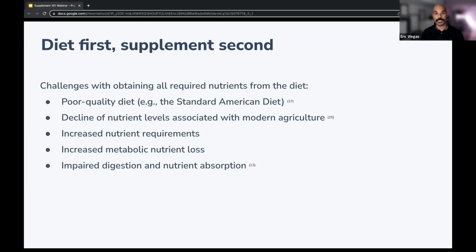Even people who are on vegan and vegetarian diets, keto diets, without the proper navigation, you can run into some nutritional issues. Also, there's been a decline of nutrient levels associated with modern agriculture in our soils. A good example here is magnesium. Magnesium is a very important mineral that's associated with many biochemical pathways in the body, and most notably metabolism of vitamin D. So, nutrients work well with one another to help in that respect.